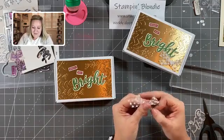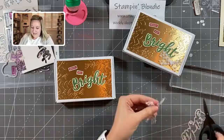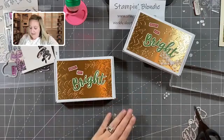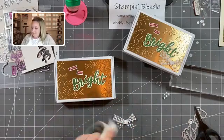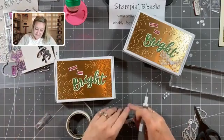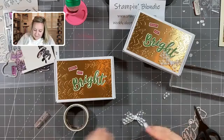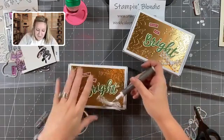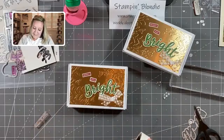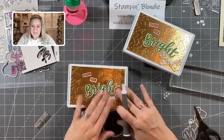So there we go. Let's just make that one a little tighter, trim off our edges, and I'm gonna use mini glue dots to put this down. So I chose mini glue dots because they are translucent and you can kind of cover them up with this ribbon, and they are quick and easy, and you don't have to wait for anything to dry when you put them down.